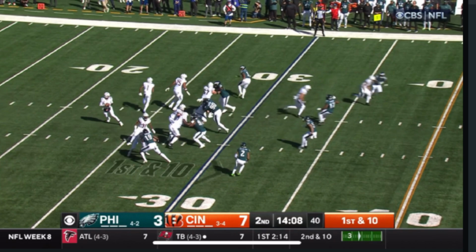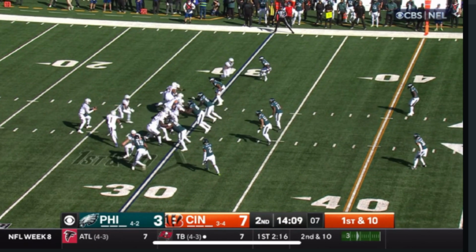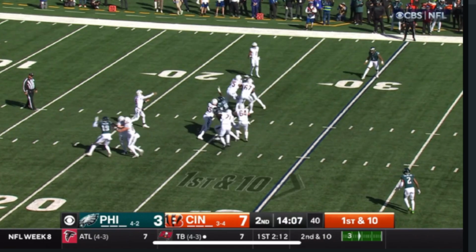Next drive, 1st down and 10. This is the 2nd quarter. Yeah, we used up a lot of clock. That's one thing we did in this game very well. We controlled time of possession pretty much until the end of the game. That 4th and 1 really freaking killed us. That 4th and 1, when we go for it in the future here, really kills us.